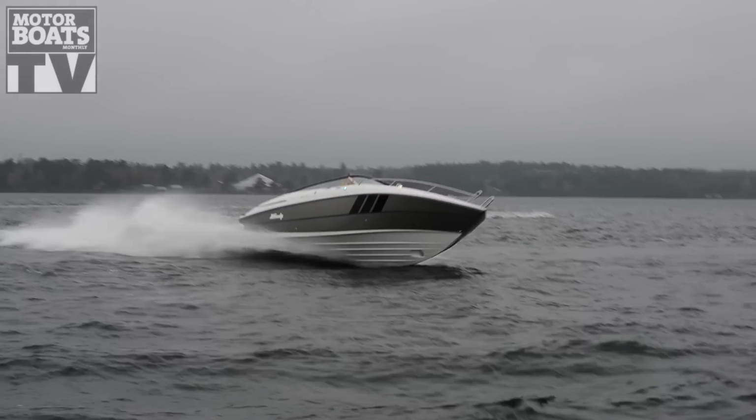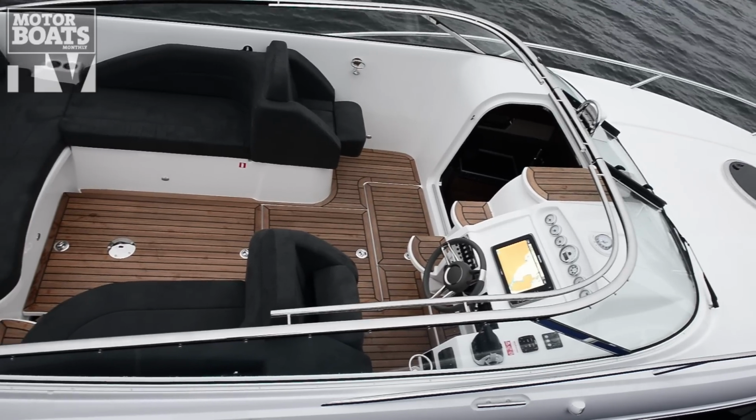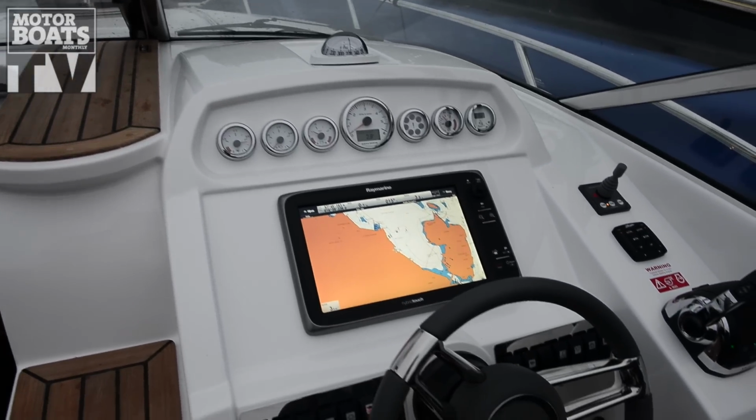So it's got the more modern portholes on it. They've gone for a really sharp spray finished hull as an optional extra, which looks fantastic. It's a little bit longer because it's extended on the bathing platform. And the layout in the cockpit is the same, but again, they've just changed details like this helm here, which now has space for a chart plotter.